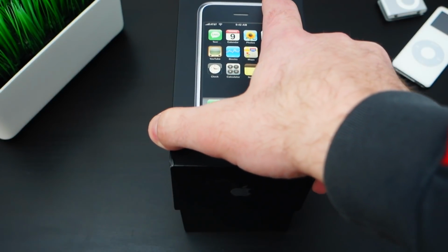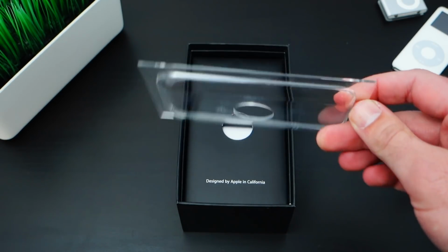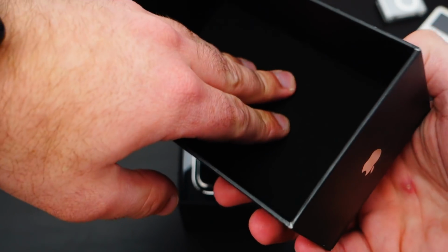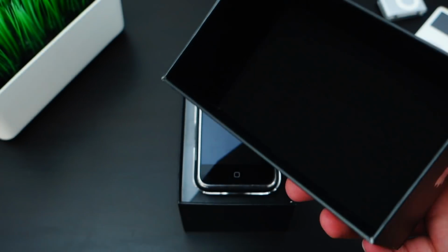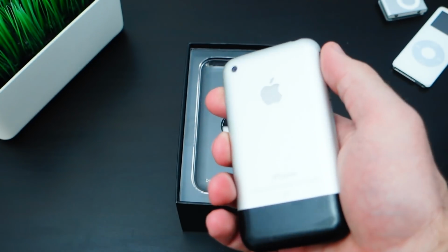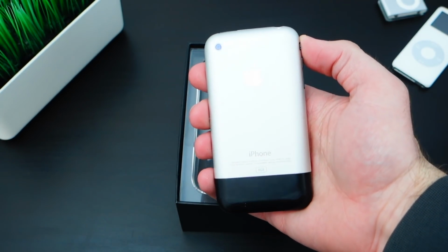After we lift the lid, we're greeted by the iPhone itself, cradled in a clear piece of plastic formed to fit the iPhone perfectly, and the inside of the lid is lined with soft black foam for extra protection during transport. The iPhone has a smooth anodized aluminum finish, and the curved edges make it very comfortable to hold. But before we get into the details, let's see what's in the box.